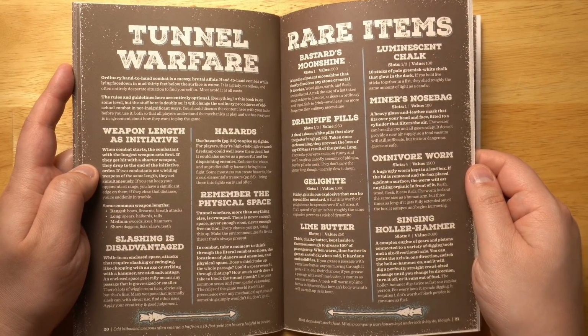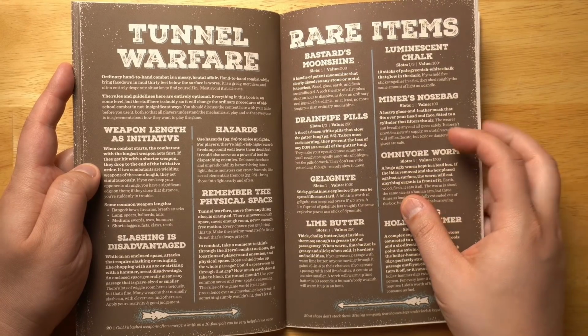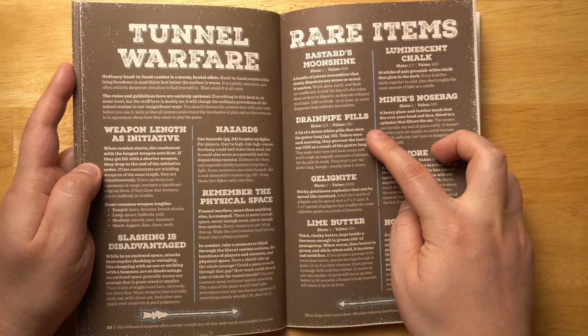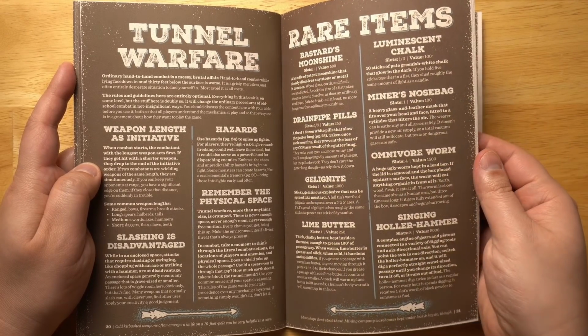Tunnel warfare. Some rare items to find, like drain pipe pills, a tin of dozen white pills that slow the gutter lung, taken once each morning to prevent the loss of any constitution as a result of gutter lung.